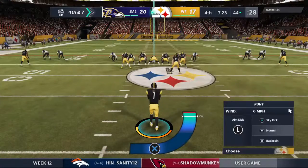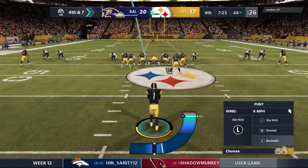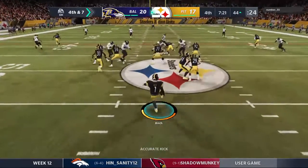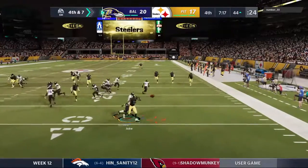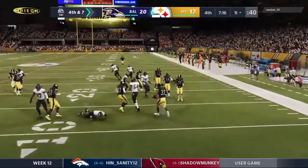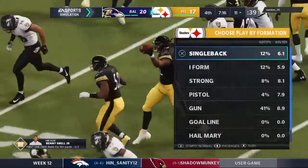Here's Sam Cook now as he's on to punt for Pittsburgh. Looking up into the lights, and he muffs it. And it's picked up by the Steelers.